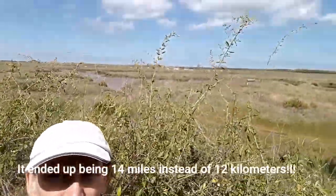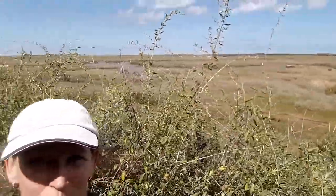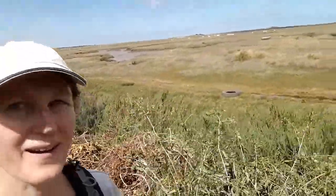This nice view, pretty standard Norfolk Coast view. Right, so the tide is out at the moment, but you can see that the water would come in quite high when it's in.